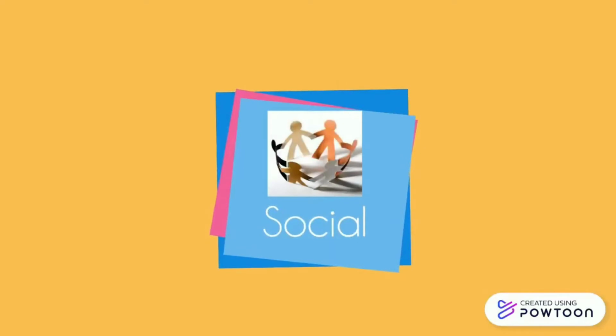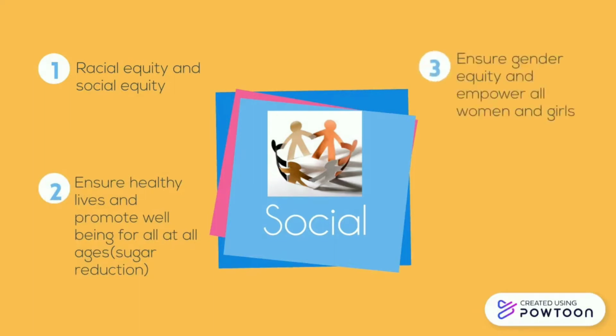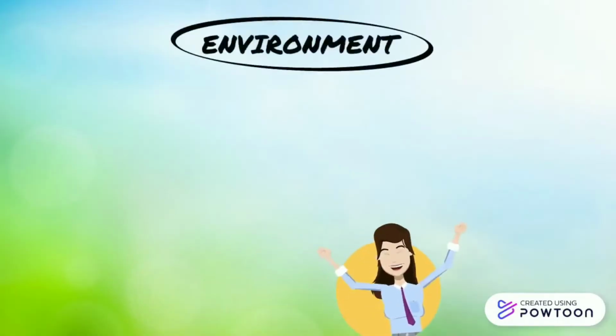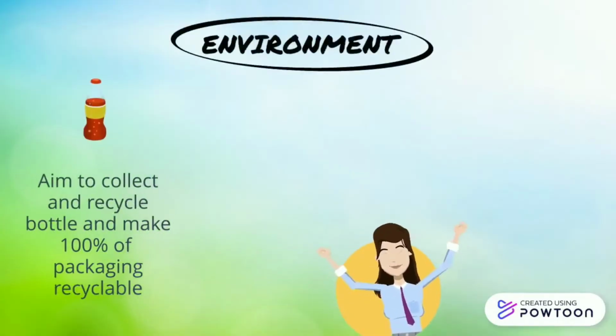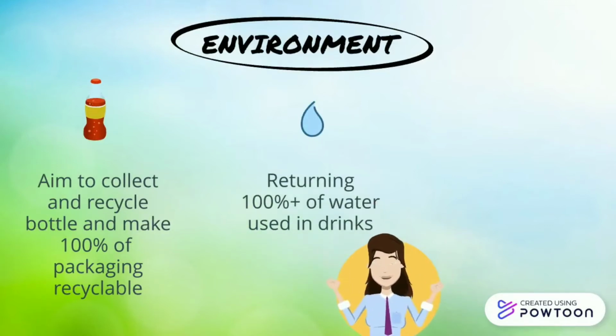In terms of social, they emphasize racial equity and social equity. Next, ensure healthy lives and promote well-being for all at all ages, for which they have taken action on sugar reduction in their drinks. Thirdly, ensure gender equity and empower all women and girls, as well as end hunger, achieve food security, and improve nutrition. While for the environment, the Coca-Cola company aims to collect and recycle bottles and make 100% of packaging recyclable, return 100% plus of water used in drinks, as well as reduce carbon footprint.